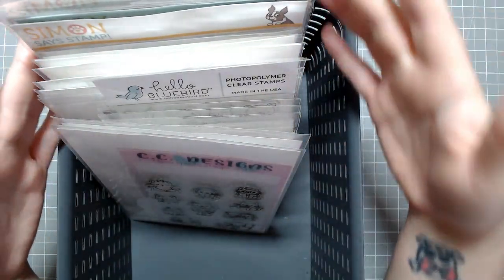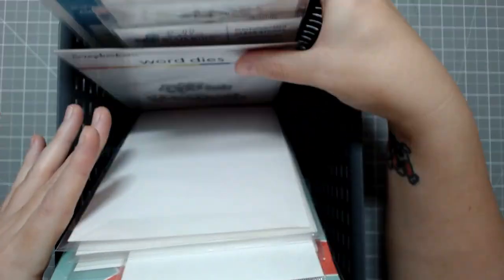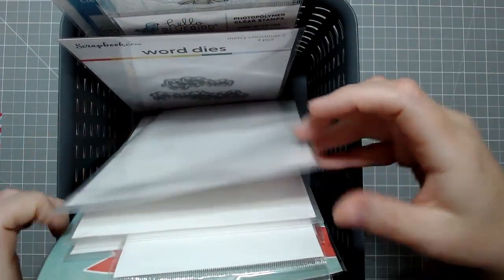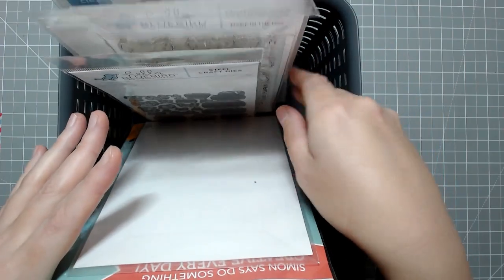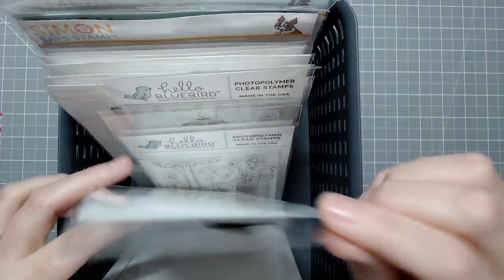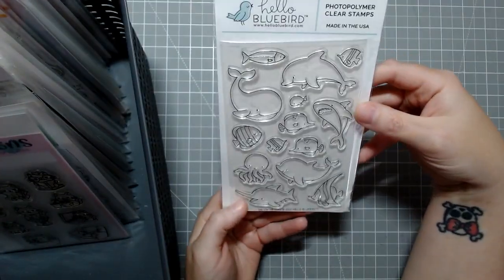I have these separated into everyday things, and then I have holidays, so like Halloween, and then Christmas items are here. So you'll probably see these during my holiday card series, Halloween during my Get Creeping on Halloween, and again, Halloween cards. Everyday items. I'm going to use one today. I've decided to use this Hello Bluebird Sea Life set.